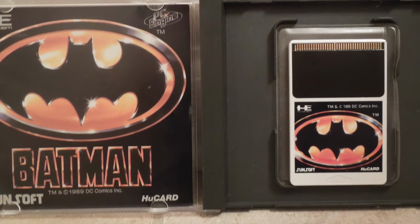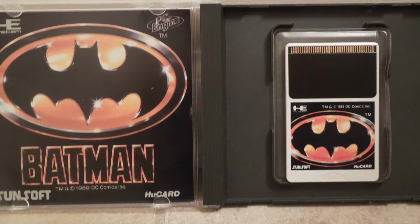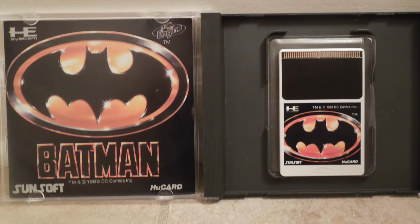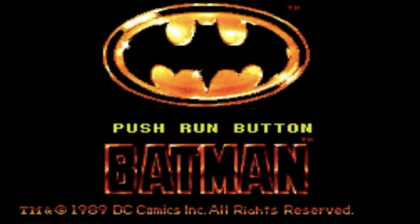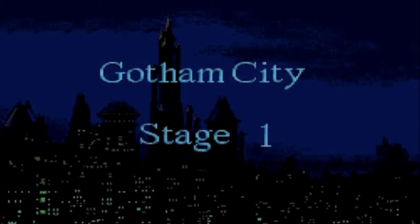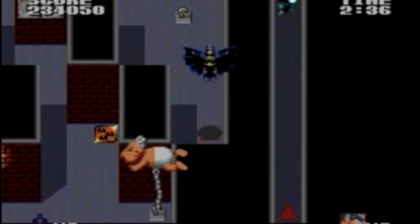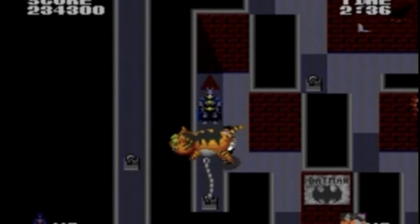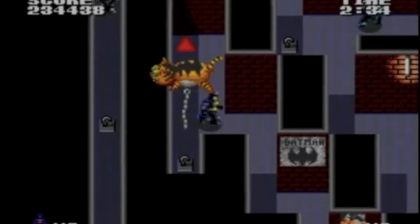The turbo chip for the PC Engine. Pretty cool looking. Credit card size and everything. Some people call it Hue chip. Now, anyways. Batman for the PC Engine is an action platforming puzzle game. It was developed by Sunsoft and released on October 12, 1990, but only in Japan. The game is based on the 1989 Tim Burton feature film.